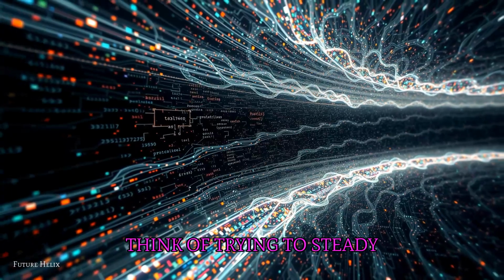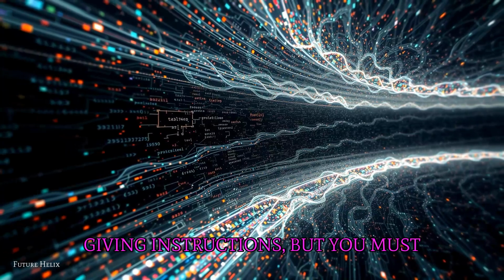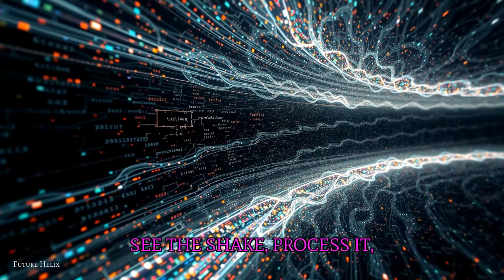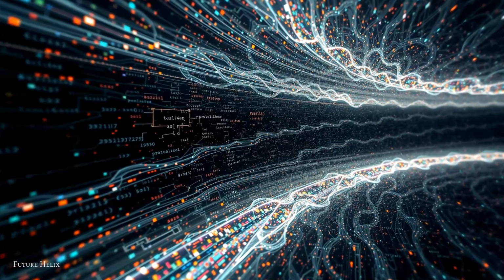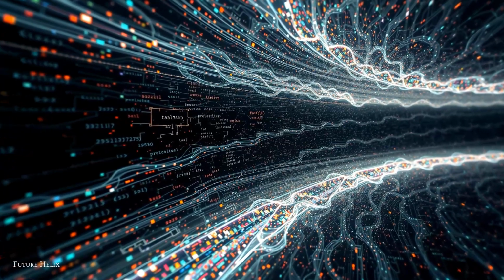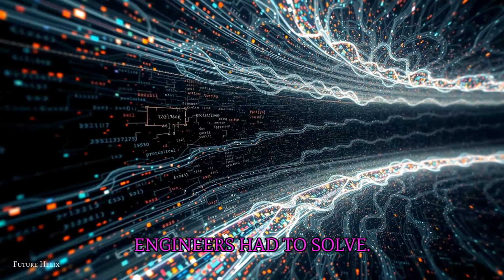Think of trying to steady a friend's wildly shaking hand by watching its movements and giving instructions, but you must see the shake, process it, and shout a correction all within the blink of an eye. Now make that blink 1,000 times faster. That is the computational nightmare engineers had to solve.